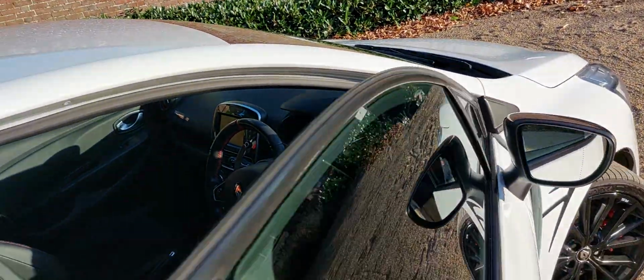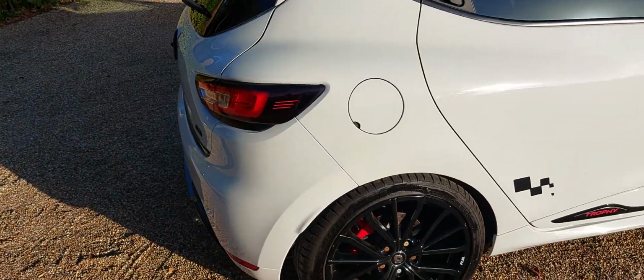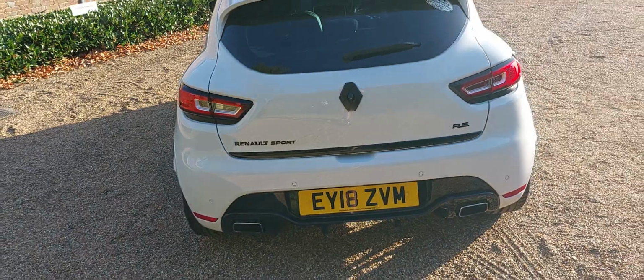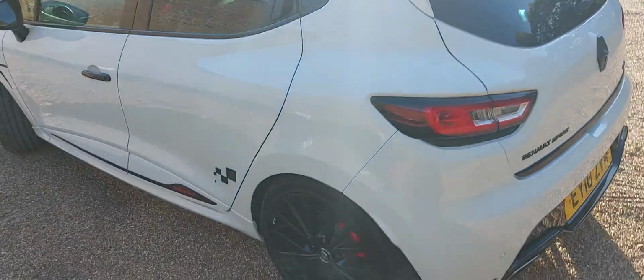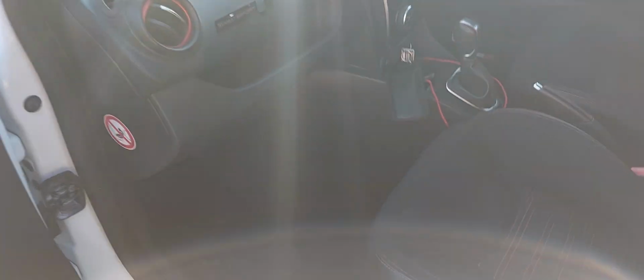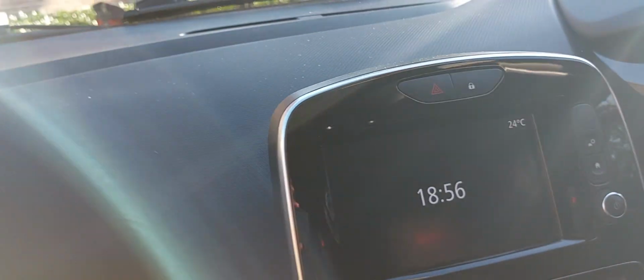Anyway, the only reason for sale is I've got a small family and need something a bit bigger. We did think about actually buying this car outright and leaving it in my uncle's barn for the next 10 years or so, because I have no doubt that these are just going to go up and up and up in value. So yeah, anyway, I can't really see what I'm doing because of the sunlight, so let me jump into the passenger seat. I'm in my wife's seated position.